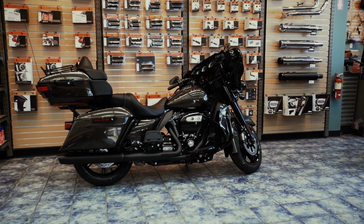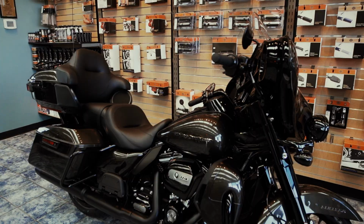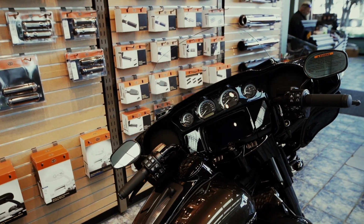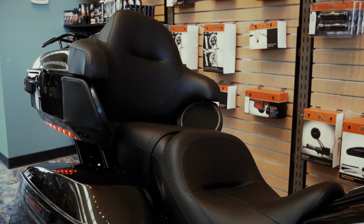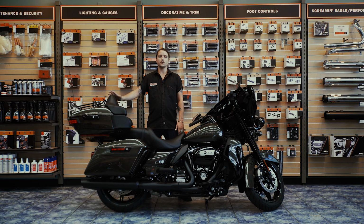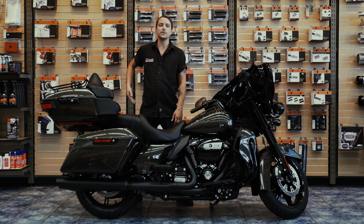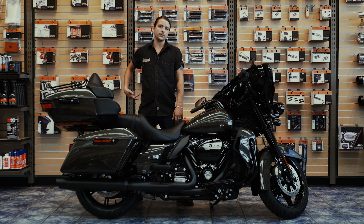The seat on this model comes standard with comfort for both rider and passenger, with both speakers in the front and in the Tour Pack, so the passenger can hear all the music you're listening to, and there's buttons on this side for the passenger to be able to change the channels and the volume.